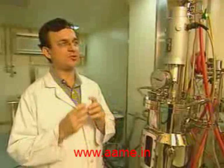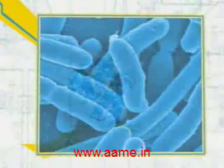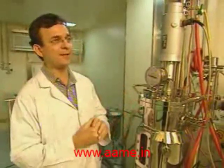We have cloned the gene for the Duffy binding protein, and specifically the part that binds the receptor. We put it into E. coli and then grow the E. coli in this fermenter. And the E. coli produces the protein, and as I'll show you in the lab next door, we then purify the protein from E. coli, and that is the vaccine.